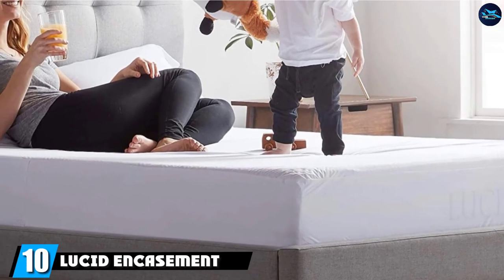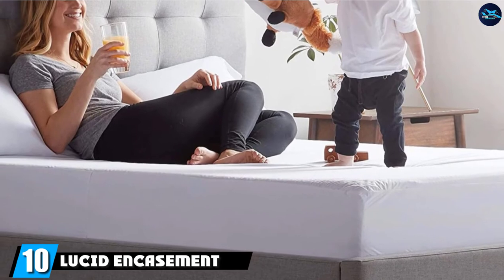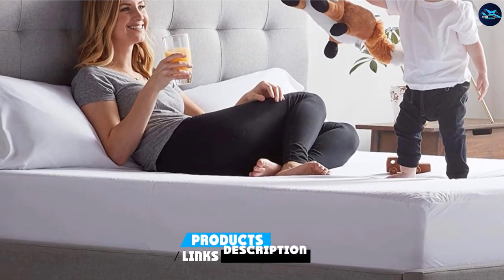Finally, the number 10 position is held by LUCID Encasement Mattress Protector. This mattress encasement from LUCID features a deep pocket designed to fit mattresses from 6 to 18 inches thick. Full-length elastic on the bottom of the encasement adjusts to a range of mattress depths. This design helps create a smooth and secure fit for wrinkle-free protection from all sides.